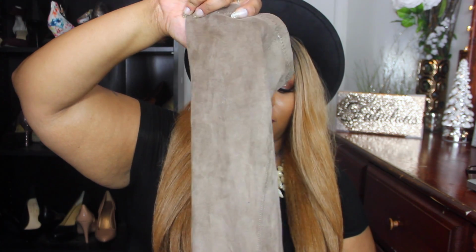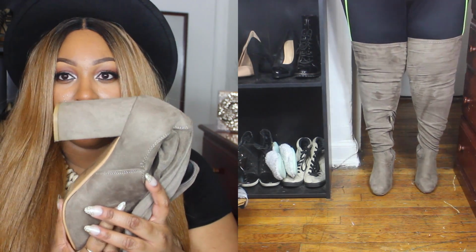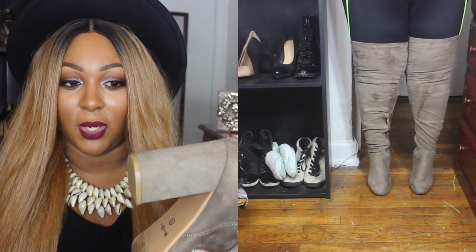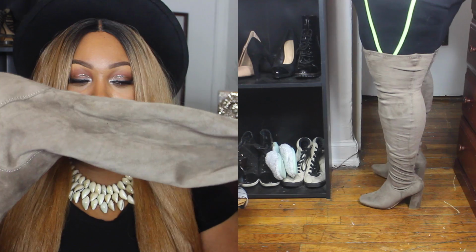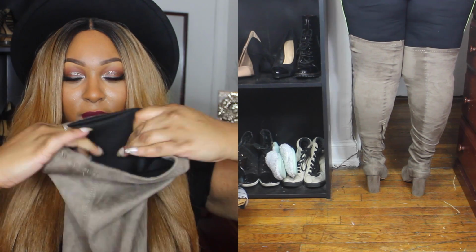Okay, another thigh high. Now these are a little bit more comfortable than the blue ones. They too have a chunky heel, but the heel is just a little bit shorter than the blue ones. And it's just a little bit chunkier, a little bit wider, which is awesome. But yeah, this is what they look like. Once again, it has that stretch detail to it.